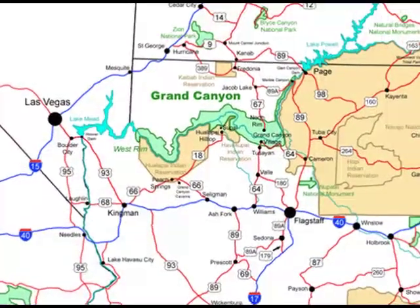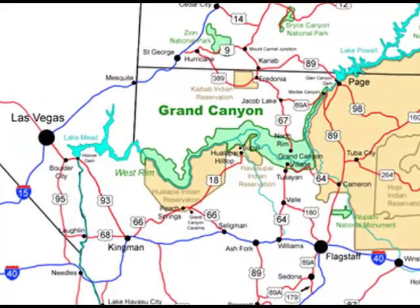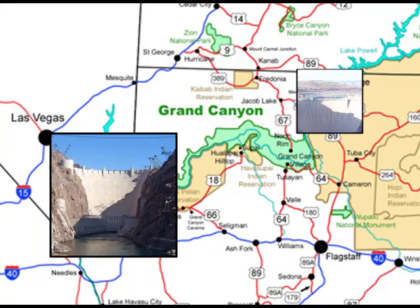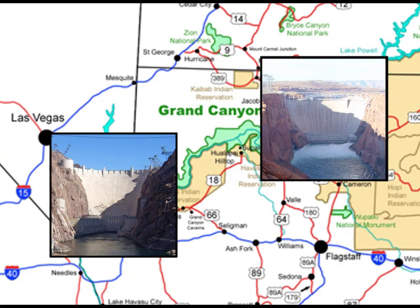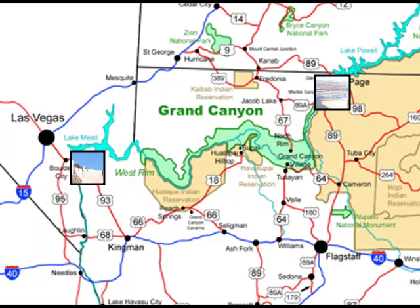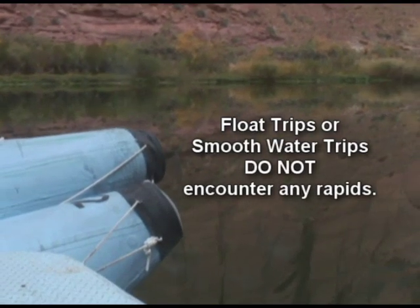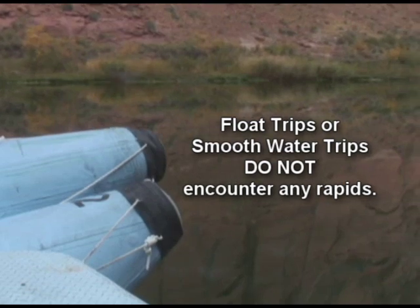The Colorado River of the Grand Canyon is bookended, if you will, by two dams, the Hoover Dam in Boulder City, Nevada, and the Glen Canyon Dam in Page, Arizona. The dams provide easy access points to the Colorado River, where thousands of families annually embark on what are known as float trips. As the name suggests, a float trip is a rafting trip that doesn't traverse any rapids.